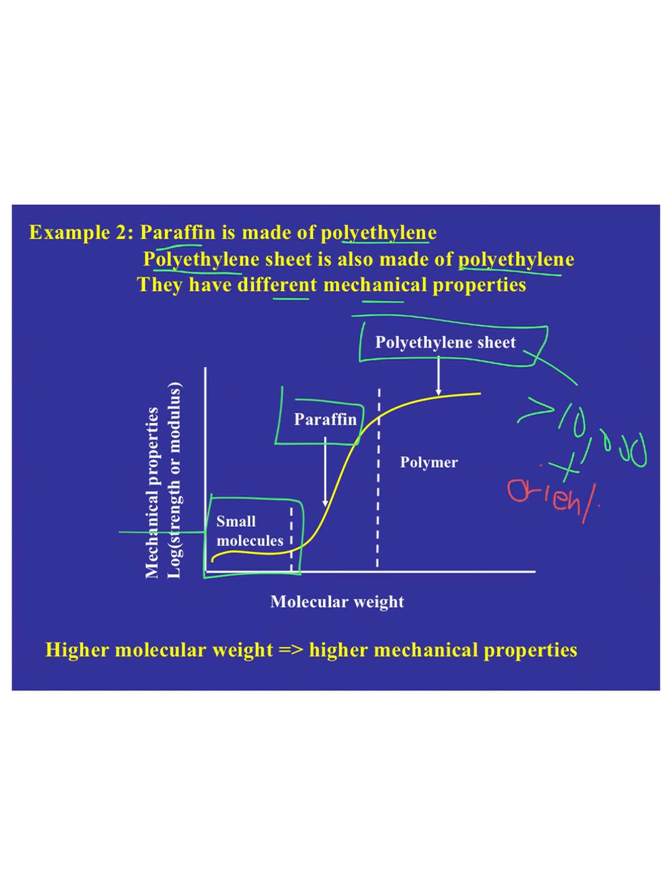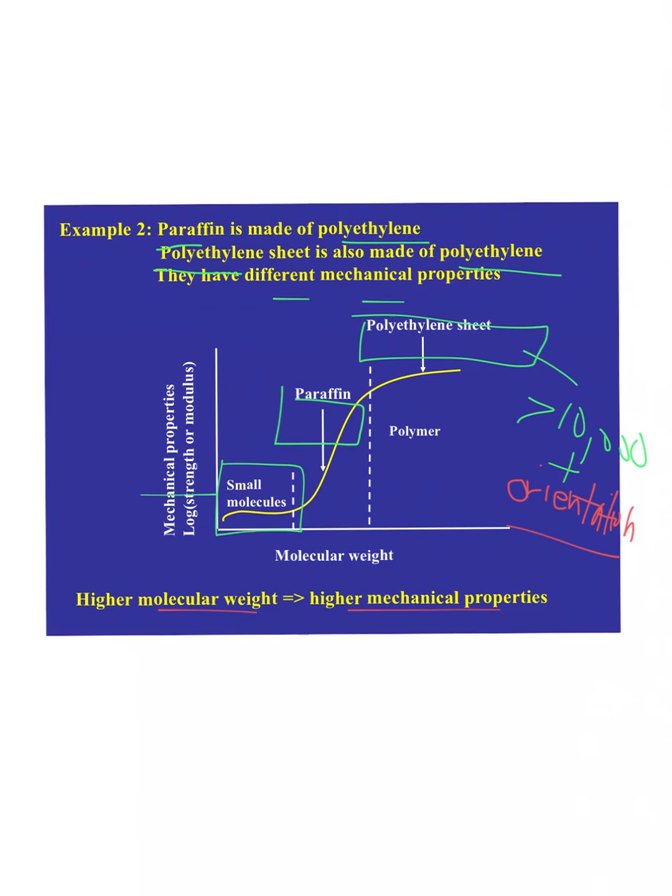and also I should point out orientation. As you saw when I passed that grocery bag around, we make use of both the molecular weight advantages and the fact that if we align it along the strong direction of the carbon-carbon bonds, we'll have a stronger film as well. All right, but this is all a function of the molecular weight giving us higher mechanical properties in that context. Any questions about that? Should all make sense.